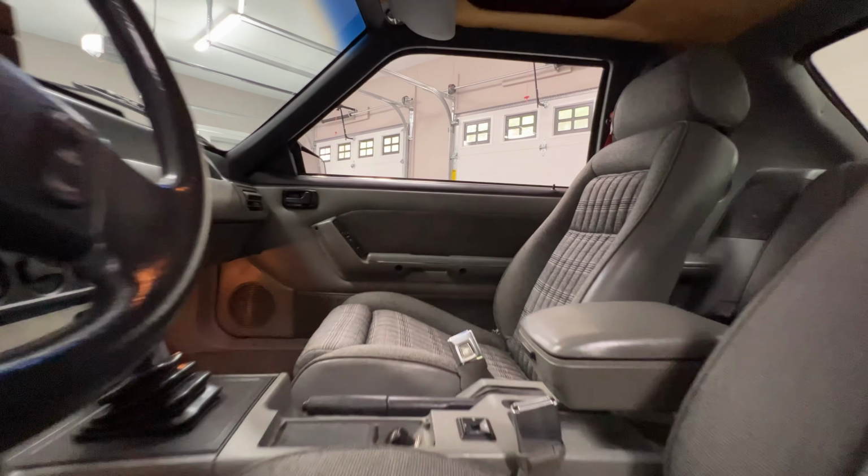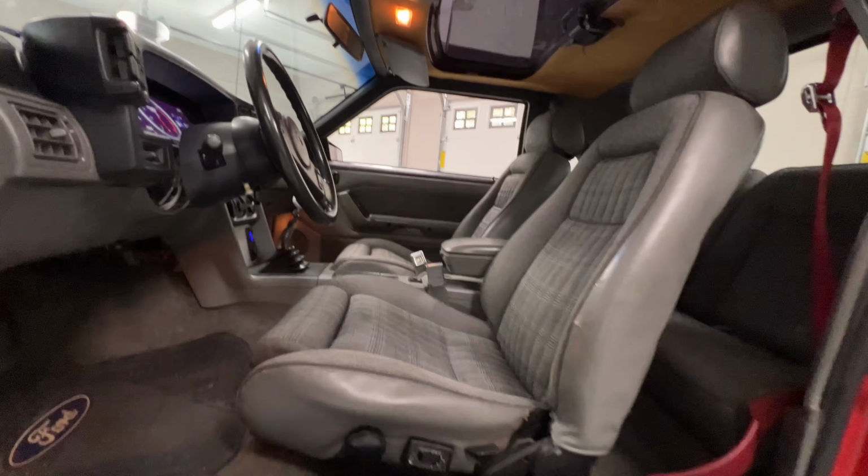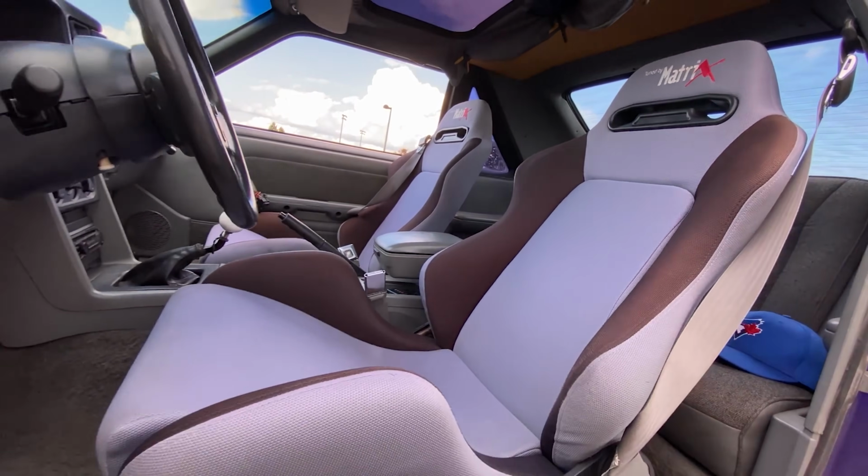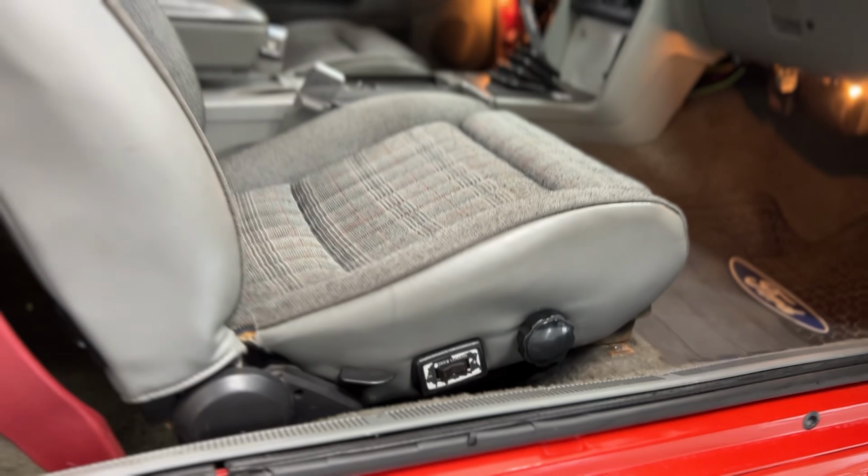And Mustafa also sourced and provided these stock seats because I hated those unsafe tuned by matrix seats. And these are so comfortable. All the features work. You just plug them back in and now I have power lumbar.